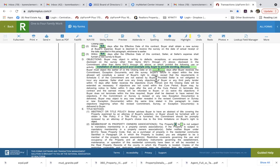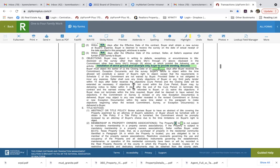Buyer, you agreed to buy this with this exception and take responsibility of what comes down the pike. HOA suing them, not being able to sell it down the road. That's going to be all on them. So that's why this paragraph comes into play. And when it does, it's a very, very serious thing that needs to be taken care of.